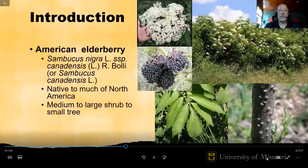It's prominent when it's flowering in June, and you can see in this slide the picture of the shrubs in blossom. They also produce clusters of dark purple-black fruit. The leaves are pinnately compound, and even during the dormant season, elderberry is easy to identify, as the woody parts of the plant have these raised bumps on the twigs and branches called lenticels.